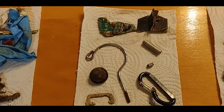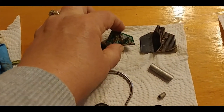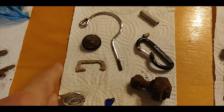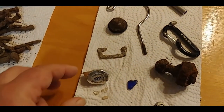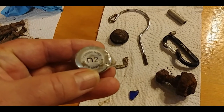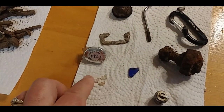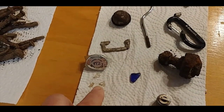Some slightly more identifiable junk. Top of a hanger. Two pieces of a memory card or circuit board of some sort. Carabiner. Part of a buckle, I guess. This is the top of the makeup bottle. N2 Classic Ivory, Ivoire Classique. And a few scraps of the glass bottle that was in it. I didn't find the rest of the bottle, so I just don't know what that story is.